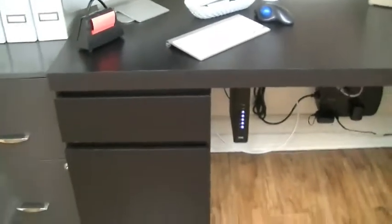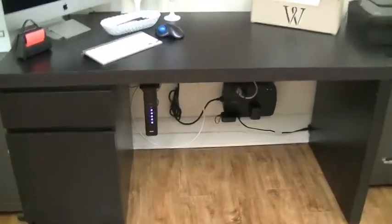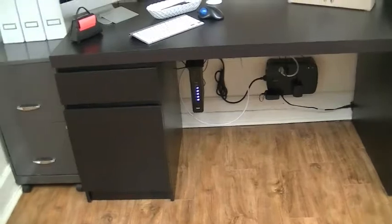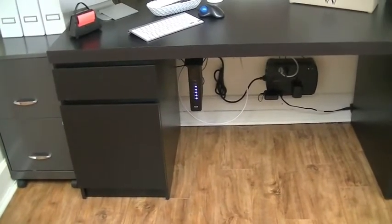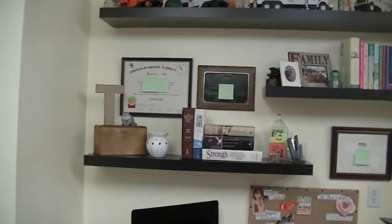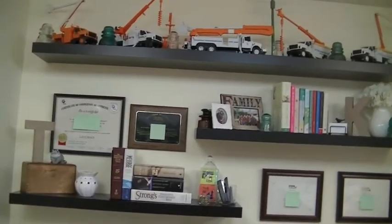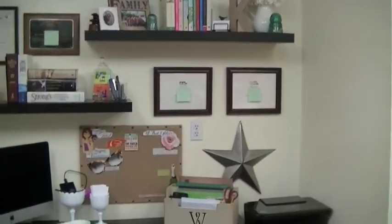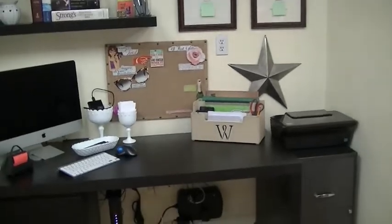And then of course the desk is from IKEA. So really this did not cost us that much money. The desk was $159. The filing cabinets were like $32 combined. And then I just bought paint, which was $36 for a gallon. But of course I didn't use the whole gallon. So what is that? $200 or less to completely redo our home office space.